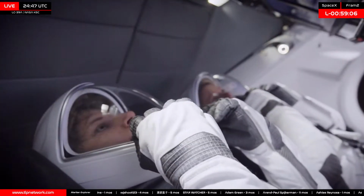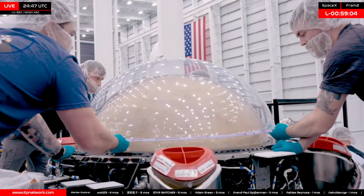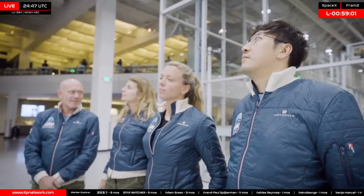SpaceX is getting spooled up, ready for today's flight. So we are now just under 1 hour and counting to the launch of Fram 2 with that beautiful cupola aboard the Crew Dragon capsule.